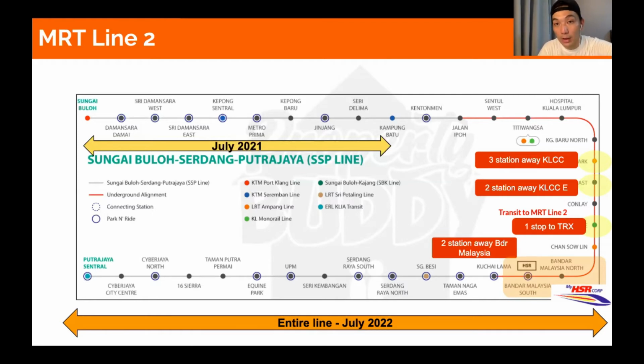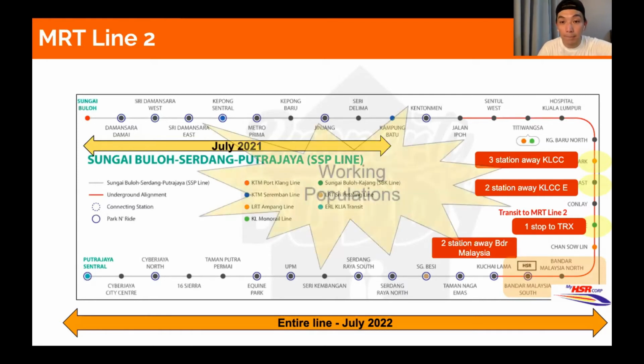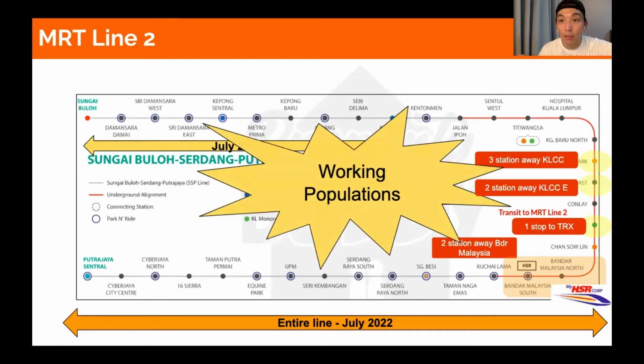One is the North Station, one is the South Station. So what does it mean? Working population. TRX is equivalent to KL Central today. So imagine the working population in KL Central today. If it's not enough, you have KLCC, existing KLCC. If it's not enough again, you have Bandar Malaysia. Bandar Malaysia is 480 acres. Later we'll do a comparison, then you will know how massive this kind of development is.